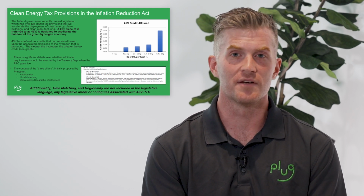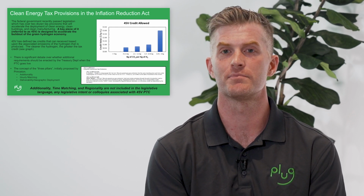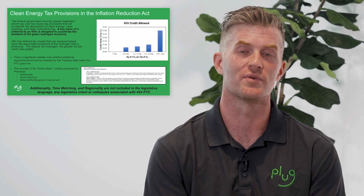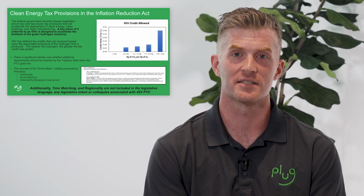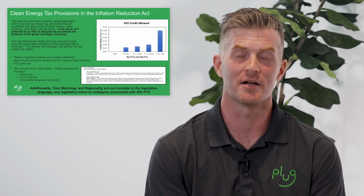So there are several different thoughts out there. Probably the leading one among them is a concept called the 3 pillars, which was initially premised and proposed by the Princeton ZERO lab. In that, they said that there should be 3 additional regulations put in place. The first is additionality. The second is an hourly time matching. And the third is a deliverability or geographic regionality type requirement.